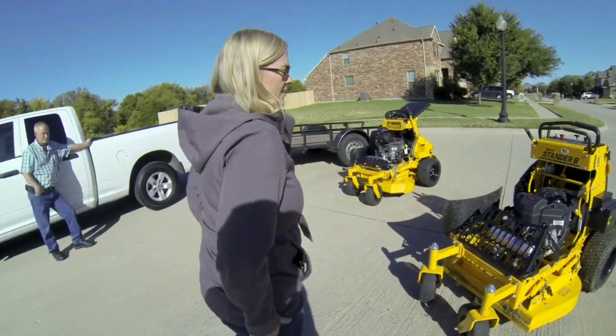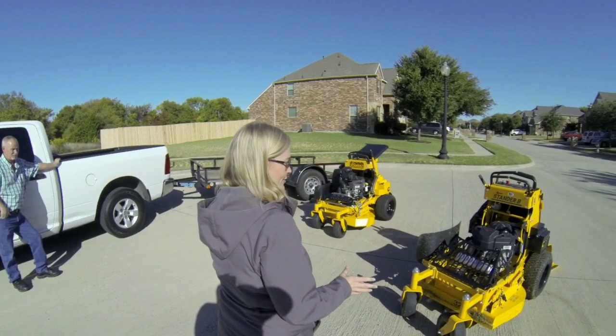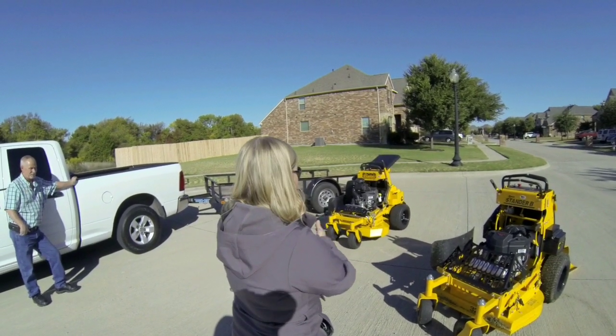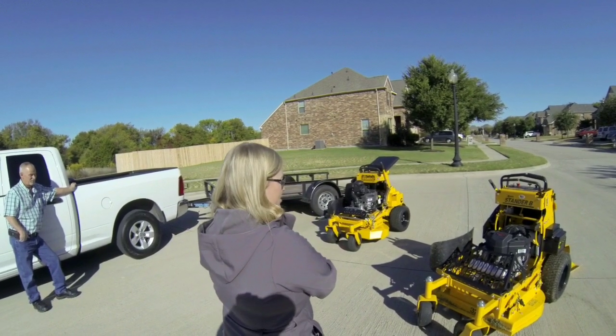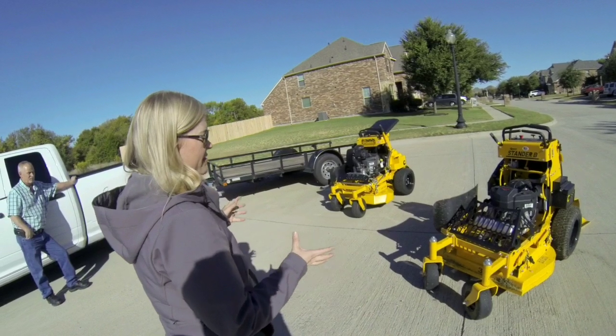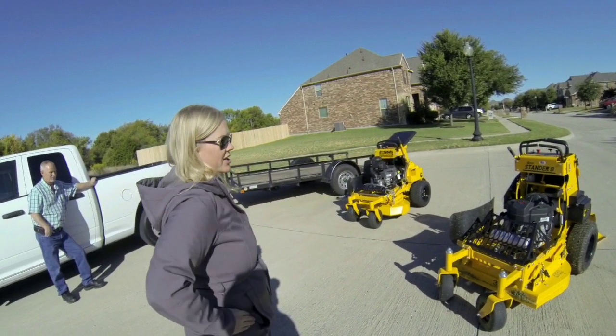Those are the main differences. Obviously the price point is a big difference, so this is about $2 grand. Starter fleet pricing is lower than the Intensity. The Intensity does come with a 2-year commercial warranty, whereas this comes with a 1-year warranty. So those are some of the differences there, but it's definitely a great machine for the price point.